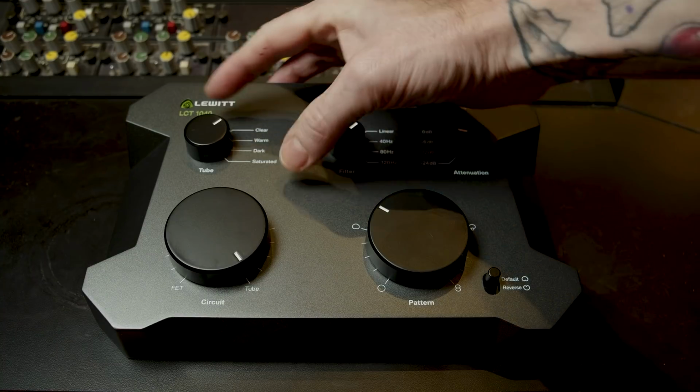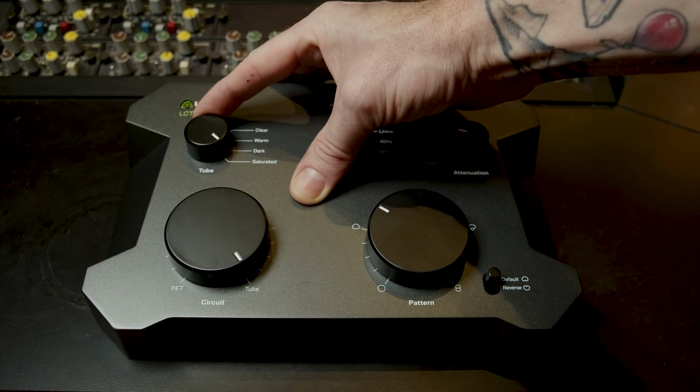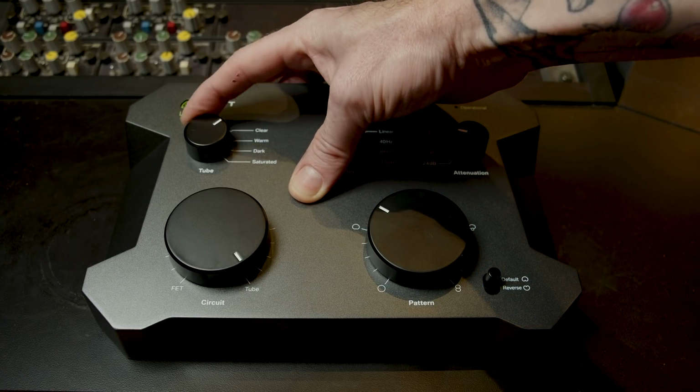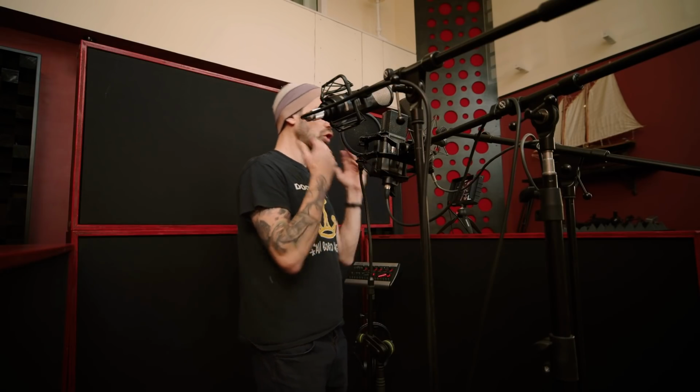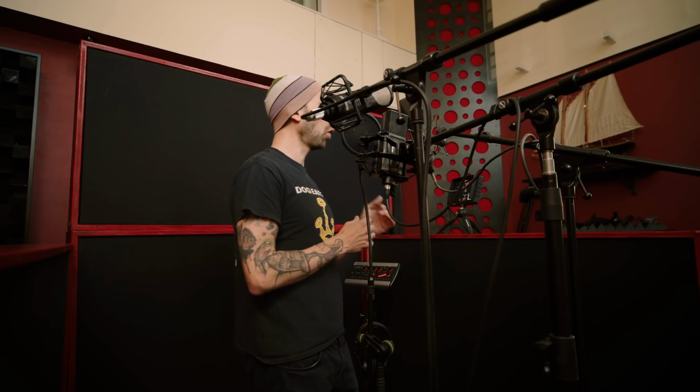But those are the more normal features. This microphone has some very special features. One of them being that it has four different sound modes. I haven't heard them because we're about to record, so I'm really curious how big the difference will be. But there are four sound modes. So you can switch to warm or to dark or to saturated. That is so interesting. Again, while sitting in your sweet spot in the control room.